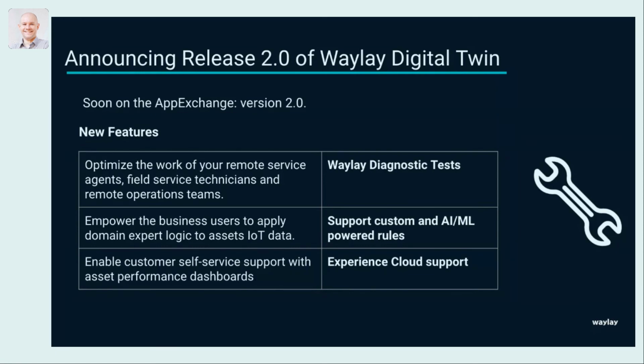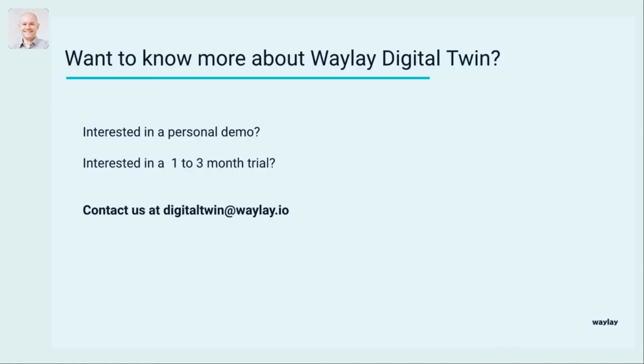If you want to know more about these features, we're always willing to provide you with a personal demo. We've been doing that quite a lot in the last couple of months. It's no issue whatsoever, and we can tailor the discussion towards your specific domain. We have customers in the building automation domain, in discrete manufacturing, in the entertainment business, and we even have customers in the oil and gas business. Whatever domain you're active in, I'm pretty sure we have use cases available that apply to you and where we can show the benefits of the Waylay Digital Twin solution.